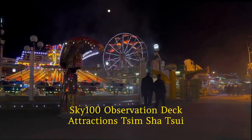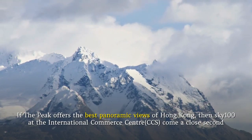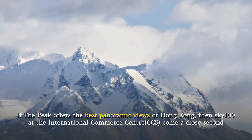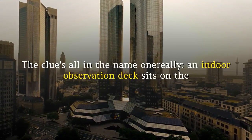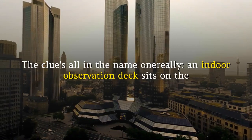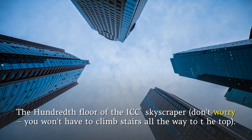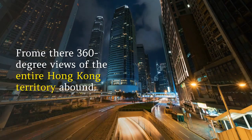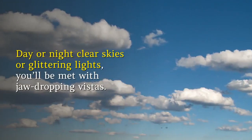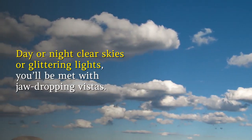If the Peak offers the best panoramic views of Hong Kong, then Sky 100 at the International Commerce Centre (ICC) comes a close second. The clue's all in the name. An indoor observation deck sits on the 100th floor of the ICC skyscraper. Don't worry, you won't have to climb stairs all the way to the top. From there, 360-degree views of the entire Hong Kong territory abound. Day or night, clear skies or glittering lights, you'll be met with jaw-dropping vistas.